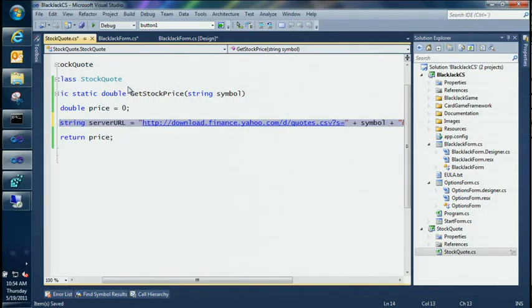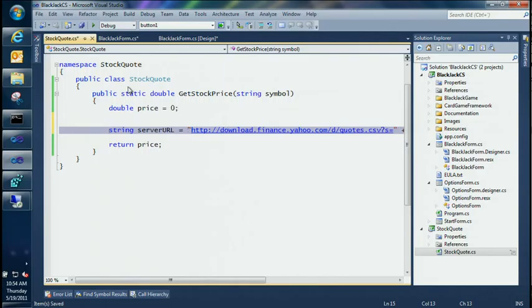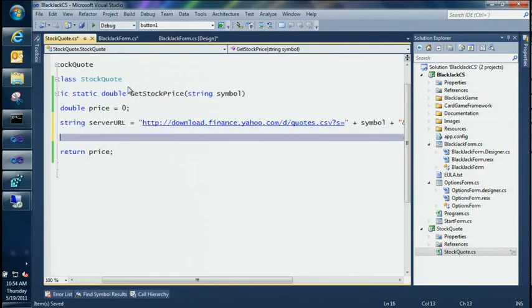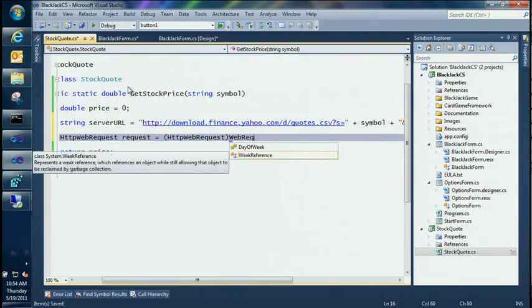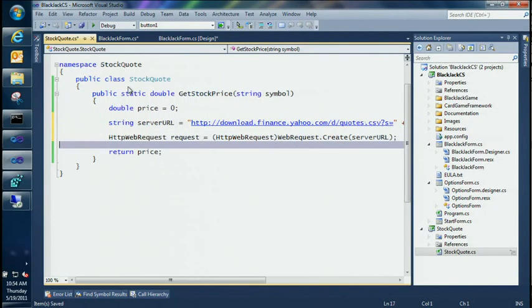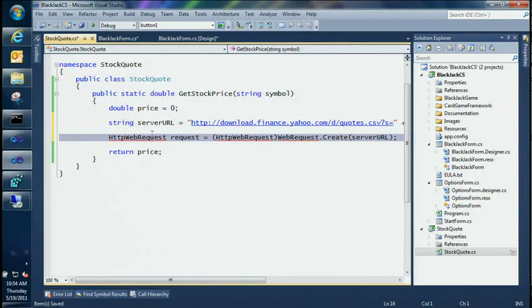This is just the URL that I need to go and get the stock price. And then I need to build up a web request for it as well. So what I want is an HTTP web request object. Now, none of these symbols resolve. And normally, what I do in the past is use Control dot to add these.